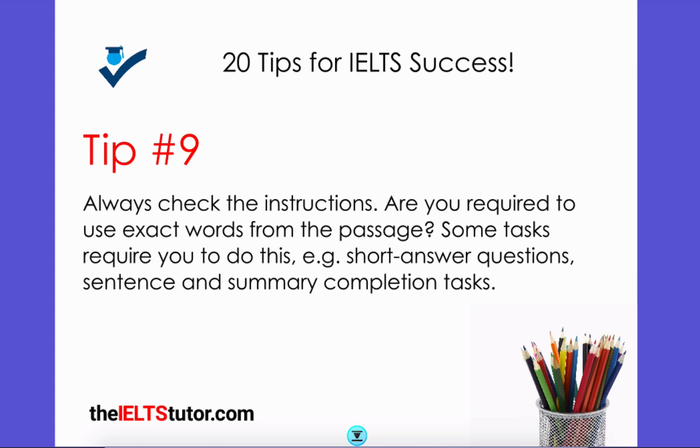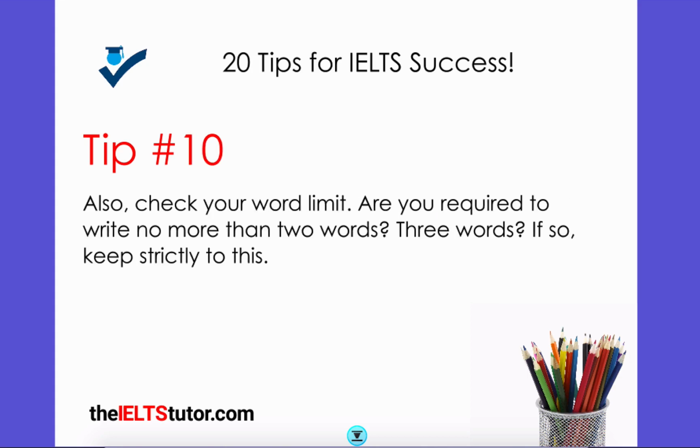Okay. Tip number 10. Just like the instructions that tell you to use the words from the text, there will be instructions to let you know how many words you'll need to provide. Again, with short answer questions, like answer these questions with words from the text using no more than 3 words for each answer. Now, they're not asking you to write 4 words or 5. The instructions are very clear. Use no more than 3 words, which means that you're allowed to use a maximum of up to 3 words for your answer. It's the same for sentence completion tasks, using no more than 3 words for each answer.